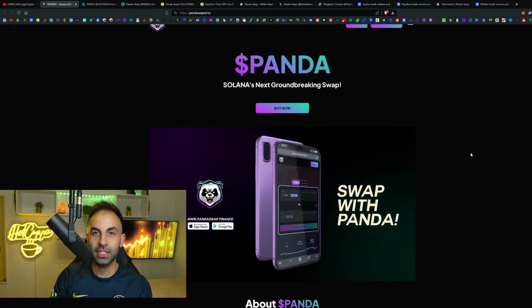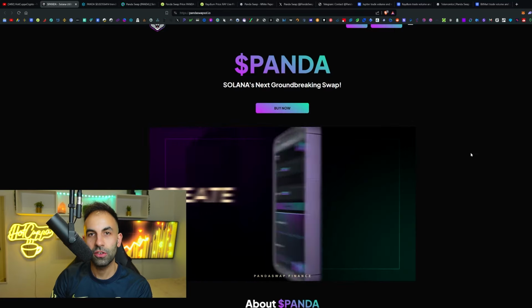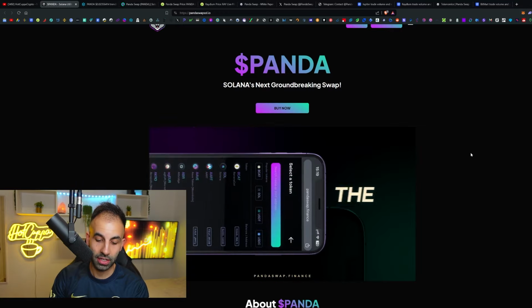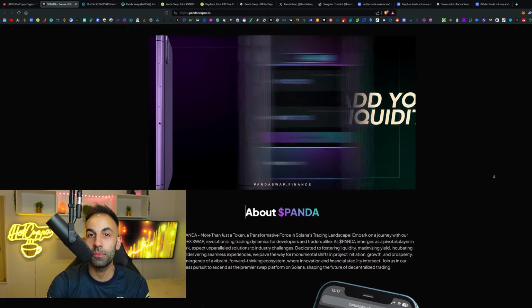And they do not work as smooth as PancakeSwap, actually, right? Or Uniswap yet. And that's why lots of people are using the Sol Trading Bot on Telegram, right, to do their Solana trades and swaps, basically. So Panda is here to solve this with all sorts of improvements. Like I said, this could be huge, and there isn't much competition at the moment.